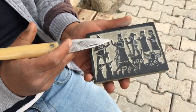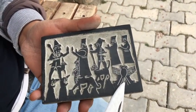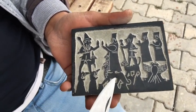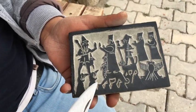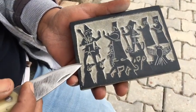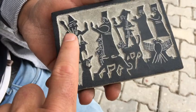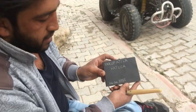Doublet Eagle, Hattusha Symbol, Lion Symbol, Mountain God. These are the symbols of the King. Oh, wow. So he's a very strong king. Yeah. Wow. Awesome. Excellent.